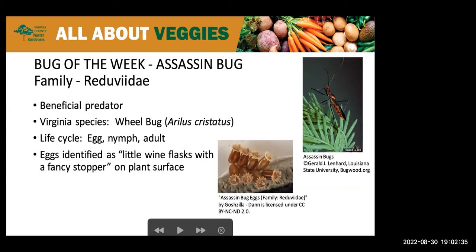If you are someone who inspects your plants for pests, you can distinguish the eggs of the assassin bug, which are grouped in this hexagon form, as you can see in the lower picture there. And they look similar to little wine flasks with a fancy stopper, on the plant surface. Kind of a cute description of them.